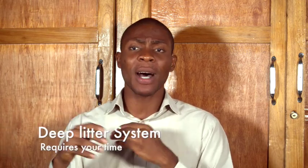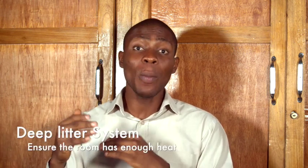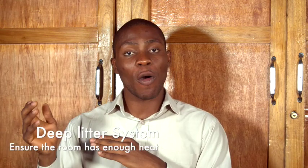That is why most farmers don't want to use the deep litter system of housing for their birds, because of the time it consumes. And also, your litter should be replaced once in a week. This is to stop infection or bacteria from affecting your birds. You need to make sure that the room is warm for chicks of 1 to 4 weeks of age. You need to make sure that the house is very safe for your birds and is protected against external predators and thieves. So, the deep litter system of housing can also make you productive and can give good production. So, you need to make sure that those things are put in place before starting your poultry.